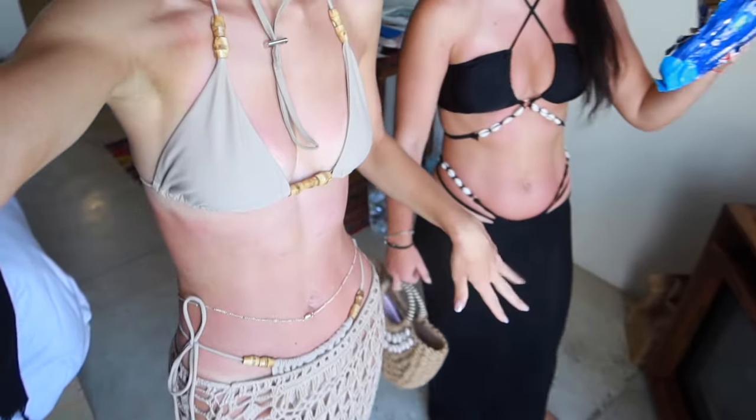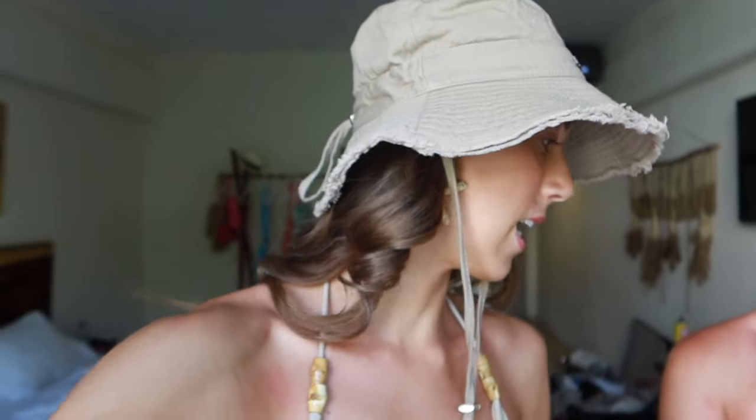I feel like a safari person. Emily has got this little, Emmy's snacking. We've got biscuits. These are the best biscuits. We did get them. They were nice. I don't know. But they are quite good biscuits. But yeah, these are the outfits for today.